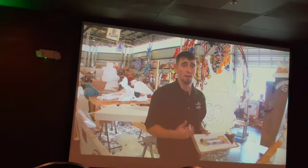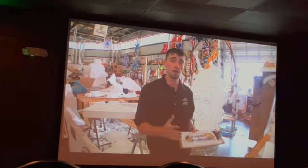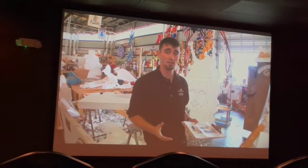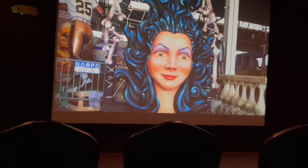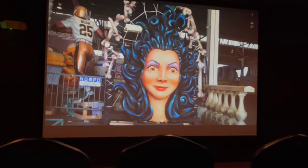Once I'm finished with that, I'll pass it along to our paper mache artists, and they will take it and cover it in brown paper to make the surface smooth and seamless. That way it can be primed and sent to the painters for the final paint and the final imagery and detail to be put on it, just like it is in the sketch.